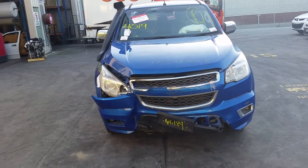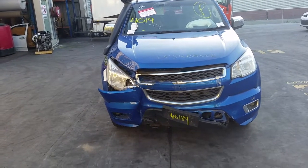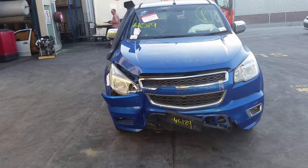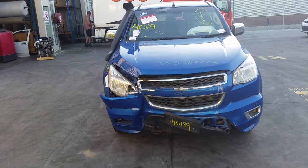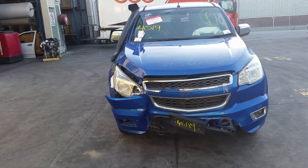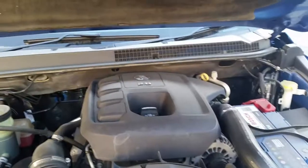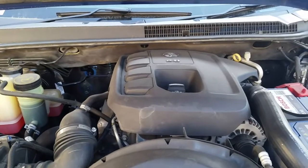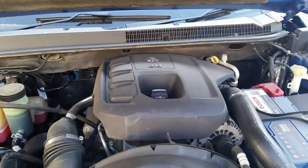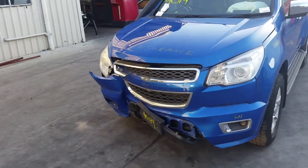Today we have a 2016 Holden Colorado LTZ dual cab. This shape runs from the 1st month 2012 to current. This is an LWN 2.8 4-cylinder turbo diesel engine powered by an auto 4-drive transmission. This vehicle has sustained damage in the front.